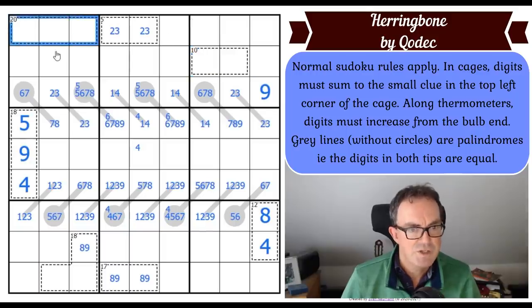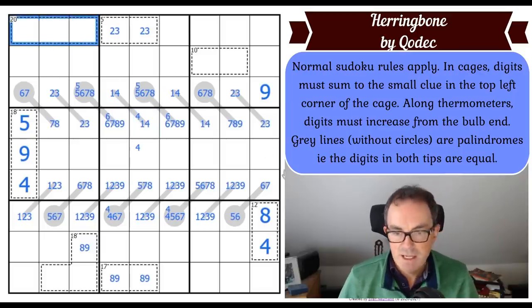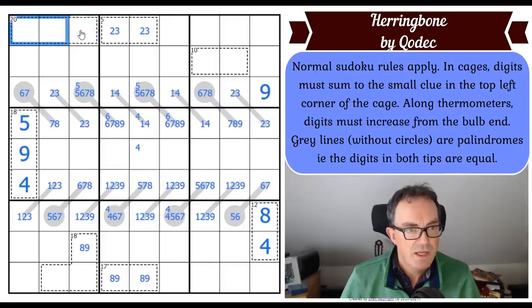What about this cage then? So this cage now can't have an 8 and a 9 in it. Here, hang on. Here's something interesting. Can this cage not have a 9 in it? If it's not 9, it's got to be 5, 7, 8. That's the only way of making 20 in 3 cells if you don't use a 9.